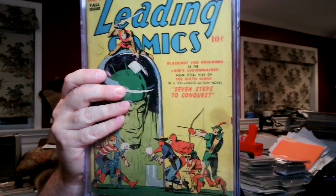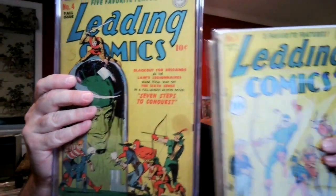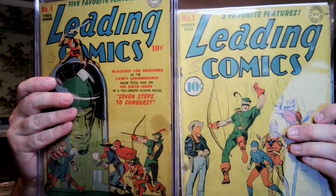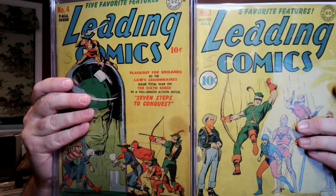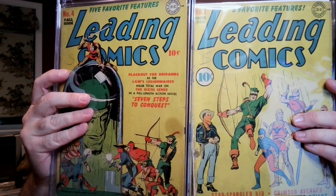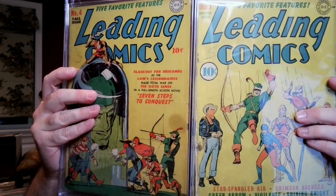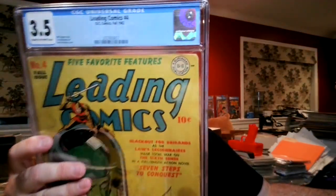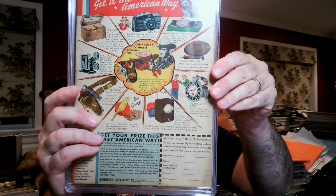And it's interesting. That's really interesting. I'm just noticing this. If I compare this to issue number 1, both of them have that S. Is that an S on the slab as well? It looks almost the same, similar drawings next to the C in comics on both covers. That's curious. And with a slab, you can look at the back cover as well.